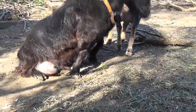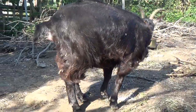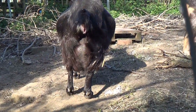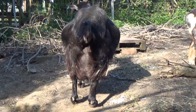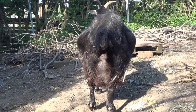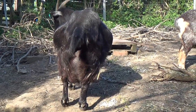See how swollen up her udders are. She's now lactating, and she literally is just maybe hours, maybe a day or so away from giving birth.